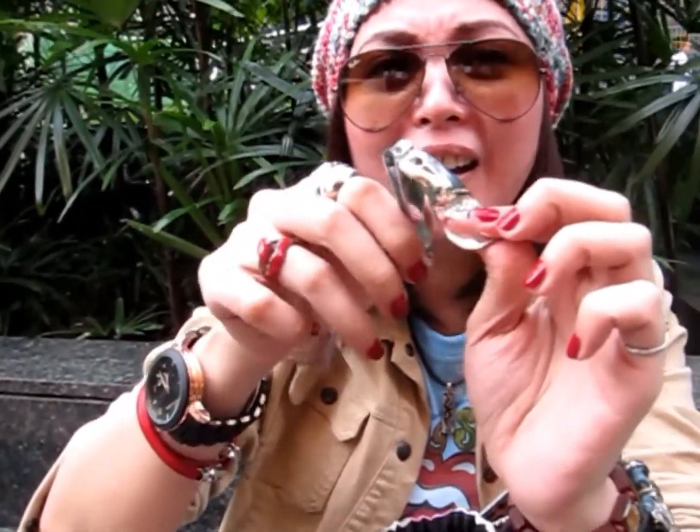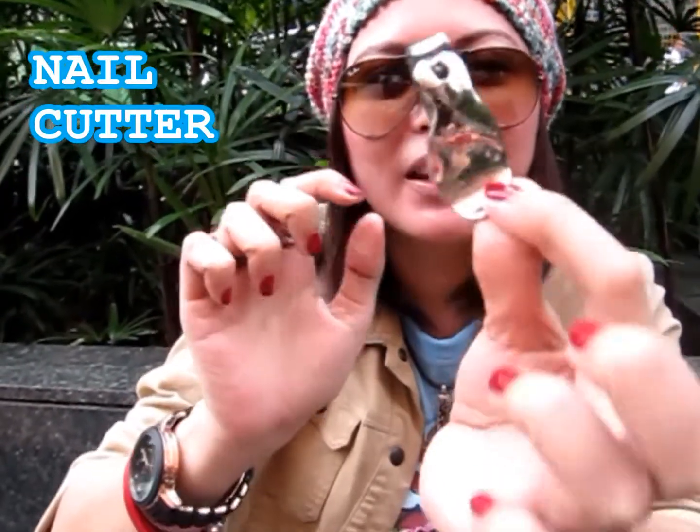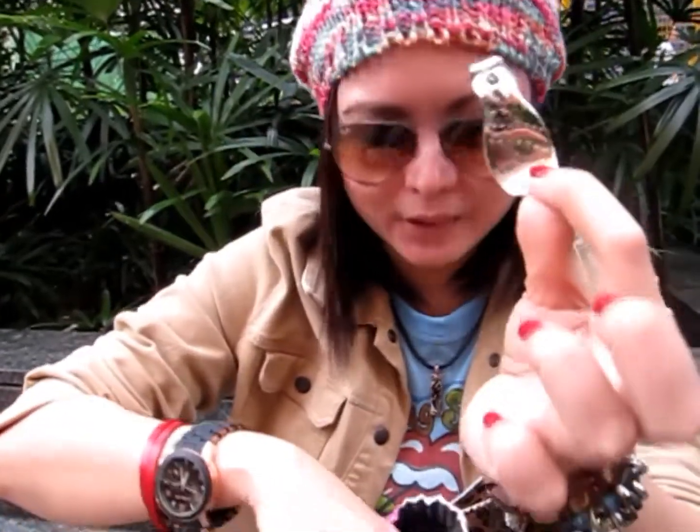Oh, this one can, you know, prick. Pinch your enemy with this thing. It's a bling nail cutter. Oh my god, this is the most useful tool in the bag. It can cut anything. Anything, yeah.